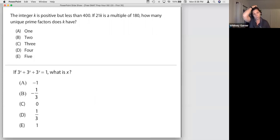Okay? I've got numbers written as words, and all the words are like integer, multiple, prime. I know I'm in a number properties problem, so I've got to know something about number properties. What about the second one? It's mathy. I don't think those answer choices are all that pretty, but with exponents, it might be easier to plug them in. Notice the question is just asking what is x. It asks for something simple. We've definitely got exponents. I've got to know something about a variable and an exponent.